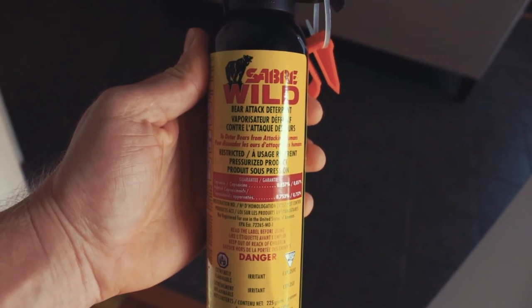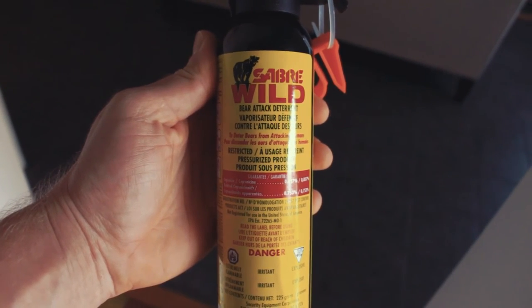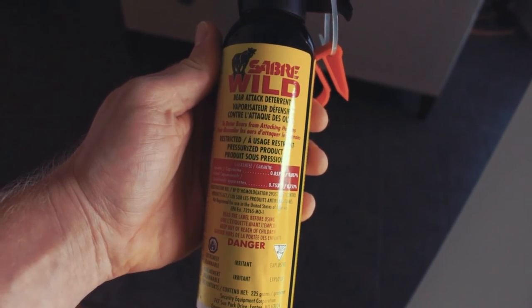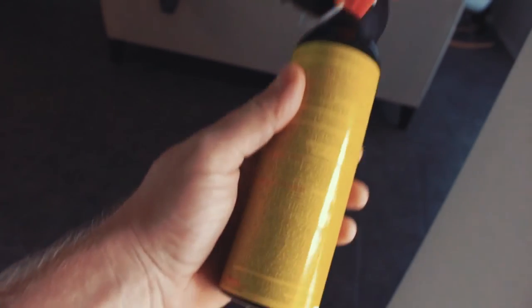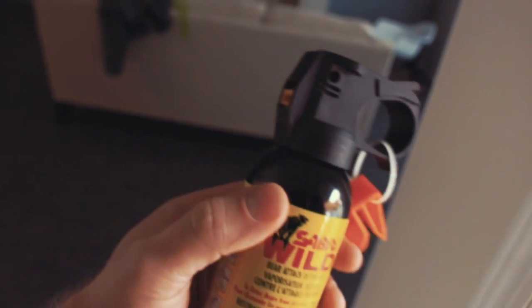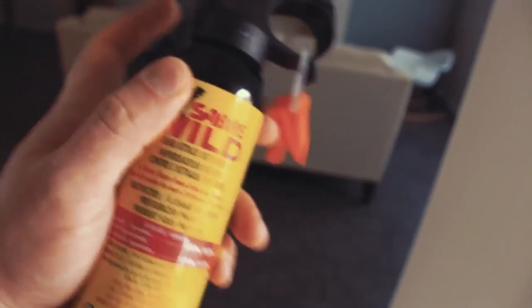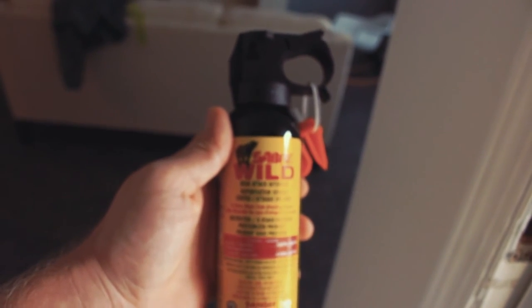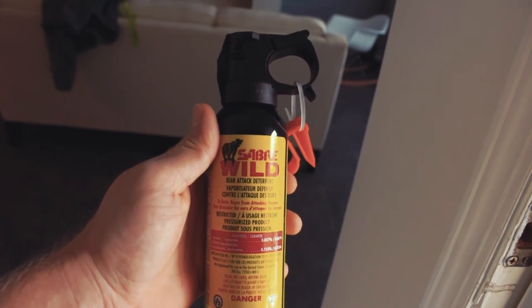This got let off in the house by me. Yeah, that went off in the house. I was trying to understand the instructions for taking off the safety and activating the lever, and basically sprayed this onto the kitchen cabinet, and luckily I was able to wipe it up fast enough, but I literally gassed the whole family out of the house.